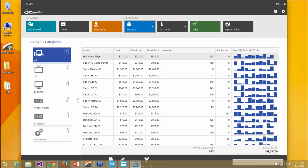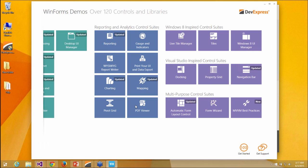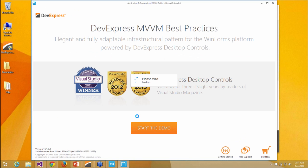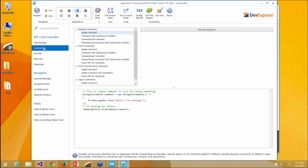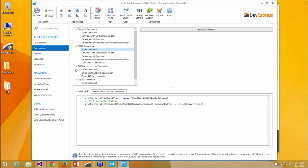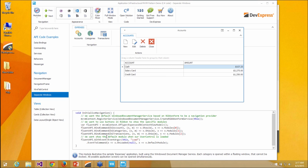Now, we mentioned as well that we've got support for MVVM, and this is something that I think is starting to take over a lot more. The MVVM pattern obviously has been around for a long time. It's something that's been used by the web developers for quite some time, and of course now using our MVVM library, we're making it possible to actually allow you to incorporate that directly inside Winforms. Here we can see inside the demo center just how simple it is to implement the MVVM patterns inside a traditional Winforms app. And we provide some really nice samples there, including obviously the ability to incorporate Fluent API, we can see some running examples of how to implement the commanding, the services, and different behaviors.